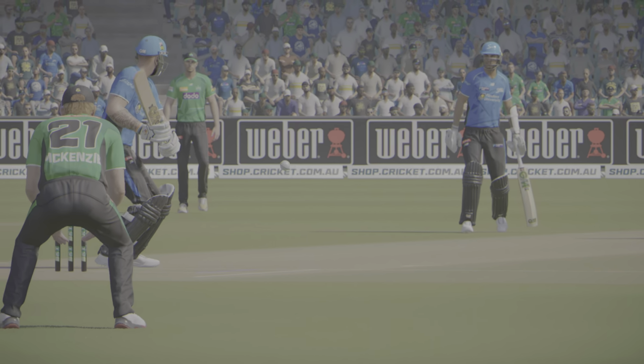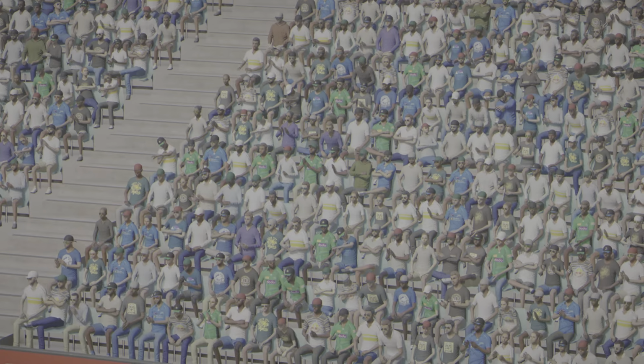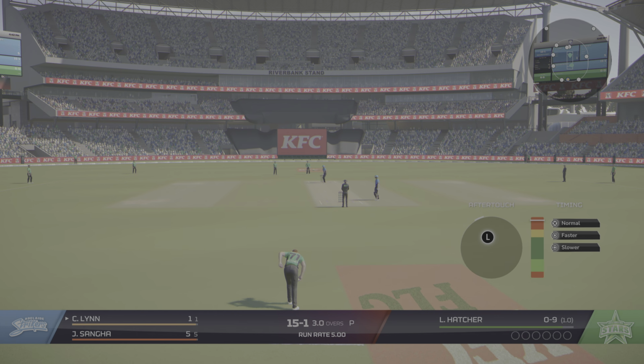Lynn in the middle will want to get the feet moving from the get-go. He's got their tail up. Great shot. At least one on offer. Never an extra run on that arm. Great throw back in from the deep. 15 for 1.